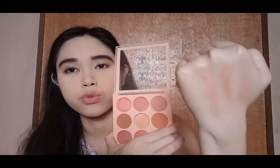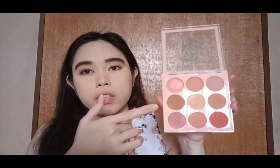God. Ang ganda. Oh, nice. Ang pigmented ng eyeshadows nila. So these are the swatches for the first row. And then next row naman tayo, ito naman.